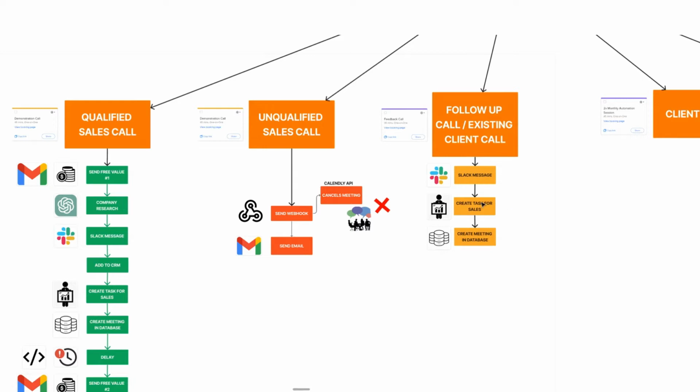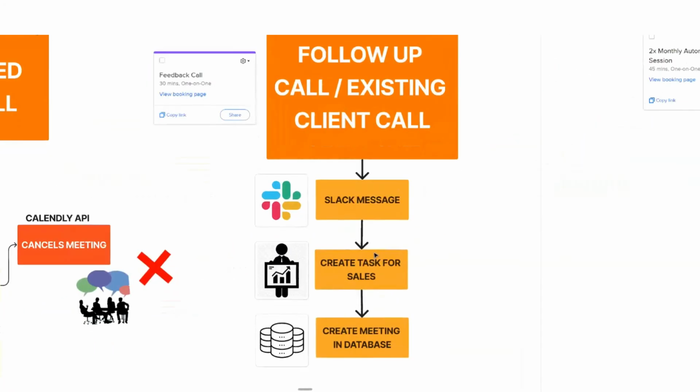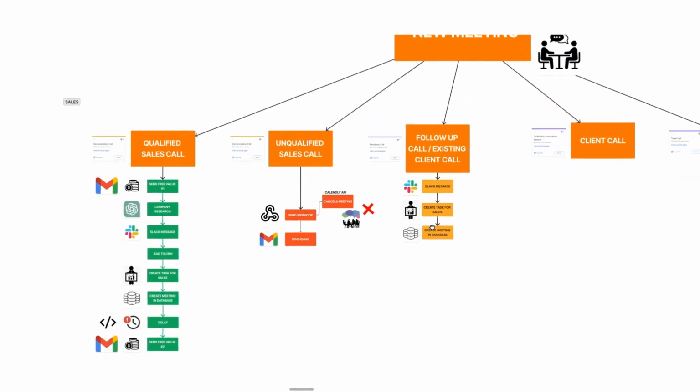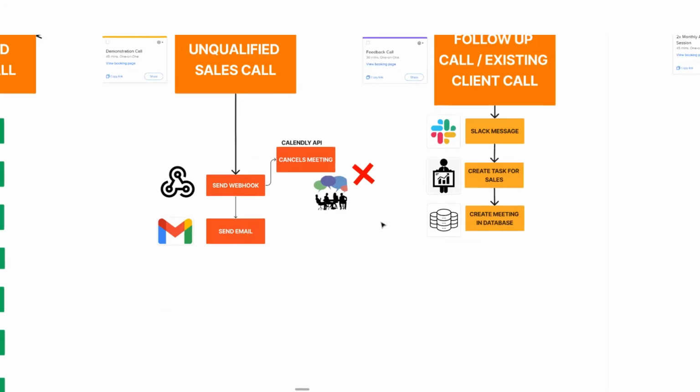If it's someone that already exists in the CRM as someone who's had a call before, instead of them going through this flow and getting the same email twice, they won't get an email. We just send a Slack message to the team, create a task for the sales team, and just add a meeting in a database. So yeah, guys, that's what we're going to be building out today. It does look a bit complicated, and at some points it will get complicated, but don't worry, I'm here to talk you through every single step so you can just copy me.